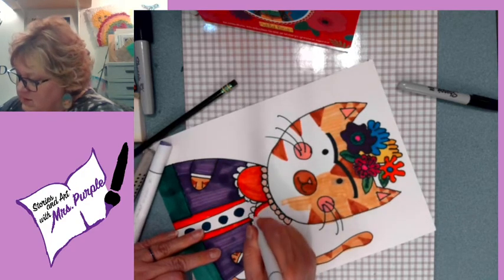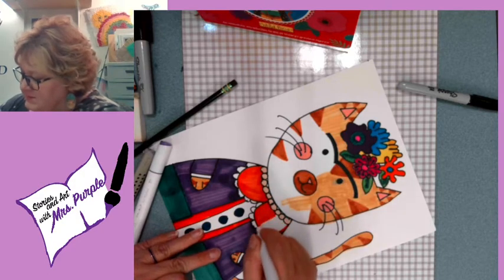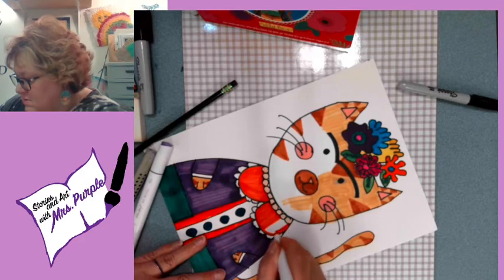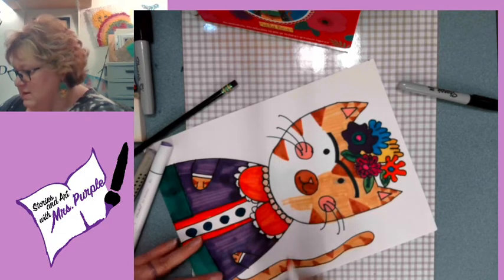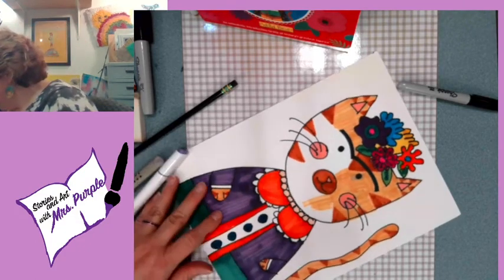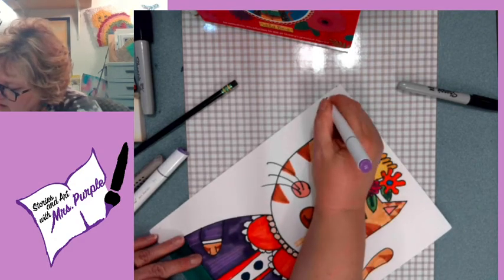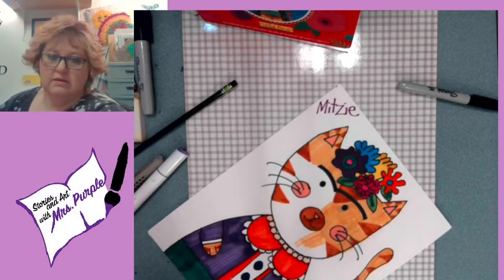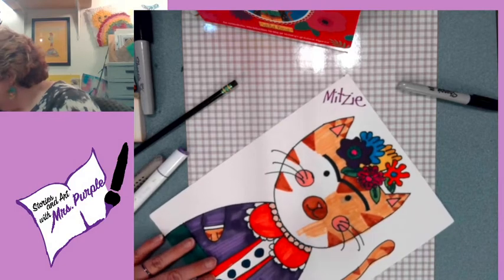Let's see. I named my kitty Mitzi, I think. This is Mitzi. And she wants to be a famous artist like Frida Catlo. And this is Mitzi. I said Mitzi, right? Let me write her name up here. That's probably not how you would spell it normally, but that's how I'm spelling it.